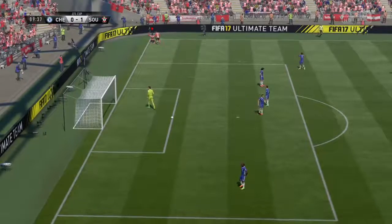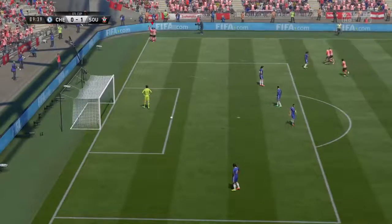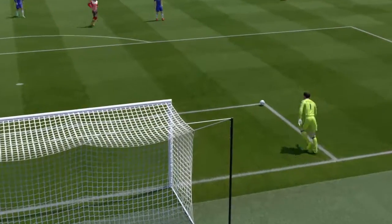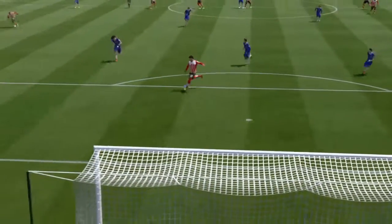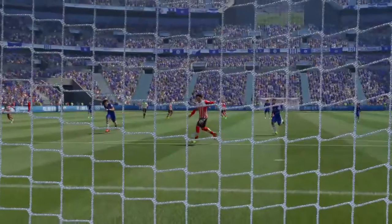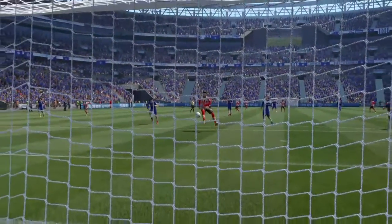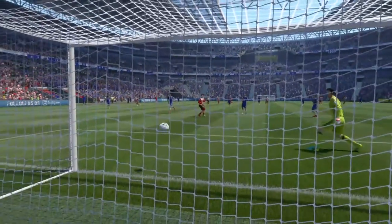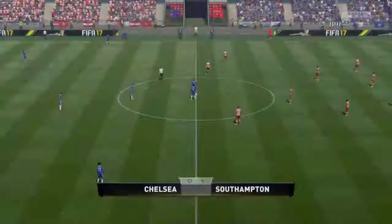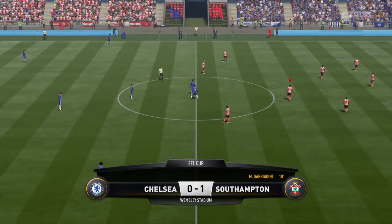The supporters are going crazy. It's a terrific moment for the team. You don't get away with that when you're a goalkeeper at this level. No, rush of blood, and that's not what you want from your goalkeeper, and it's cost his side. So the first goal, it's 1-0.